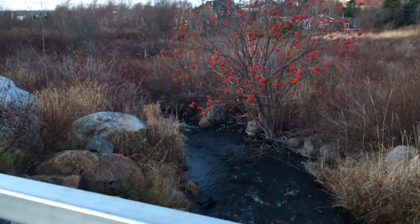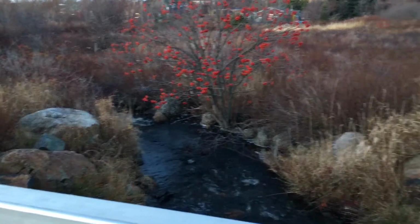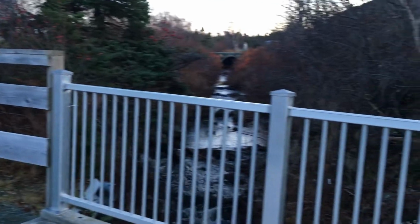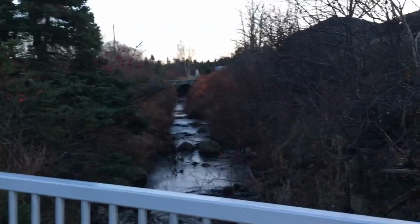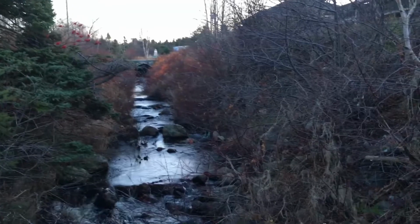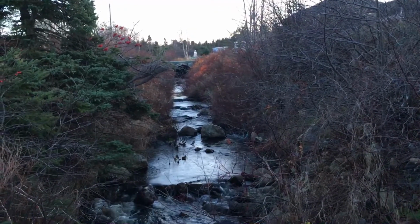This is the Foxtrap River. Runs under the main road, but here it runs underneath the old rail bed, and this is the bridge, or I guess the reconstruction of the bridge that the railway ran over at one point in time. It's not a real big, fast or rushing river, but it is relatively steady.